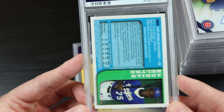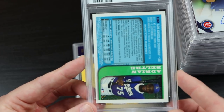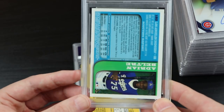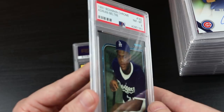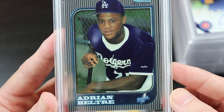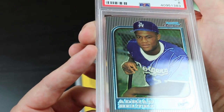Okay, here's my boy, Adrian Beltre. Don't have high hopes of this one being a 10. You can already tell it's a little off-center on the back, which is not a great sign. But I sent it in anyway because I just love the guy. I have to say he's my all-time favorite Ranger. He has to be. But here we go. This is the 1997 Bowman Chrome. It's an 8. All right. Yeah, I mean, centering is definitely an issue here. There might be some micro scratches on the chrome.